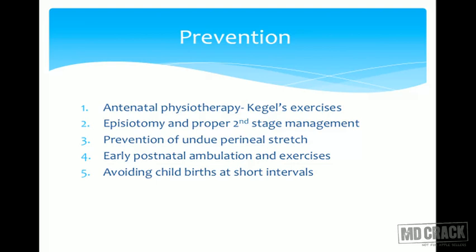Again, we can advise the patient Kegel exercises in the antenatal and postnatal period so as to regain the tone which is lost during labor. So she can do these exercises. In the postnatal period, after 24 hours of delivery, she can start Kegel exercises.